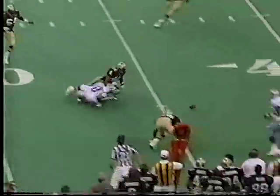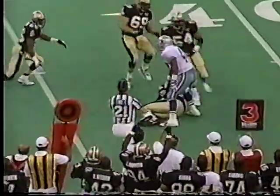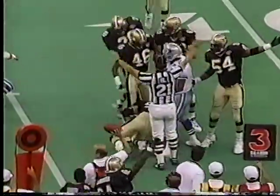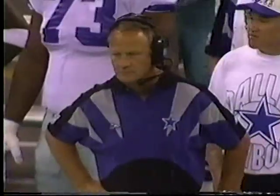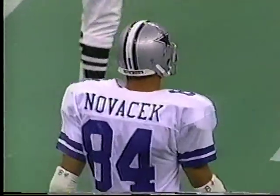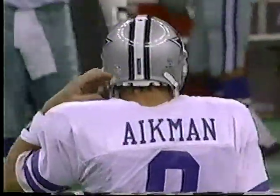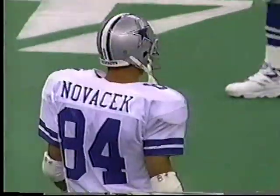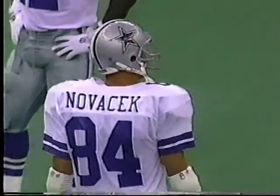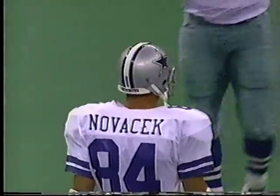Aikman throws underneath. Novacek fumbles the football after he made the catch, and the Saints have it. Joel Smengi with the recovery. Well, you've seen Novacek do 2 things he's not going to do during the regular season. No, it wasn't a question of trying to protect it from an outside guy. He just got the ball knocked away from him by an excellent job by Smengi.